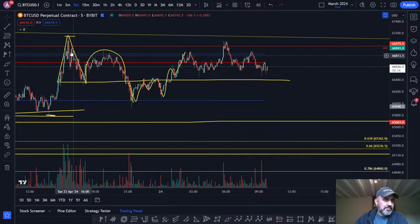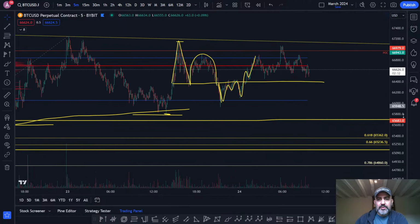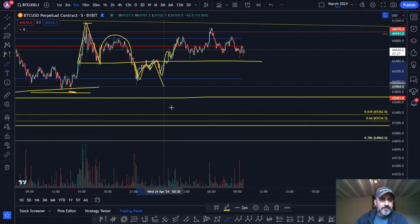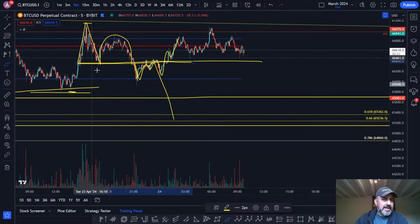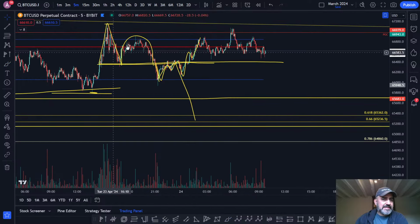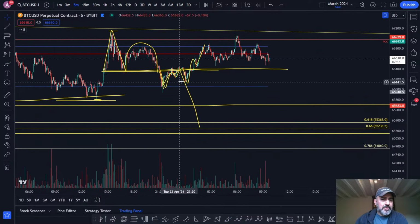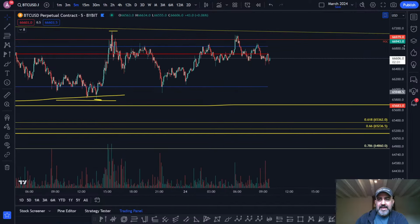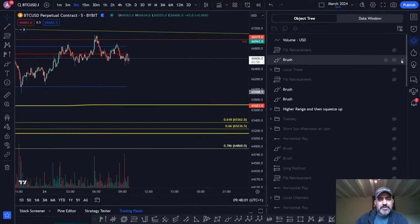If the bears were in control, you would have follow through on the backtests here. You'd have continuation. That would be the chance for the bears to get involved, because that's a very easy to see bearish pattern forming. So you'd expect the bears to load up at the neckline, and what actually happened was we had a change of market structure here and the price went up. So when you're seeing bearish patterns get invalidated, that's quite bullish.